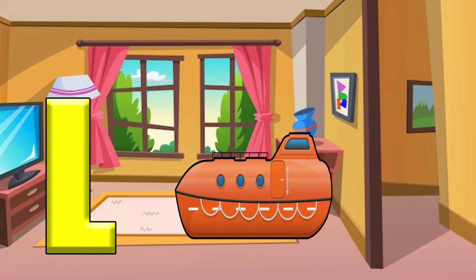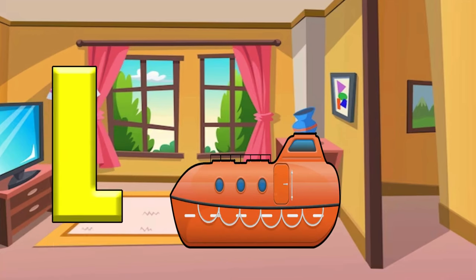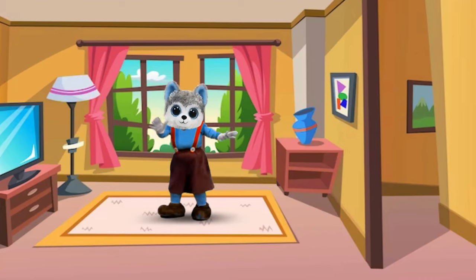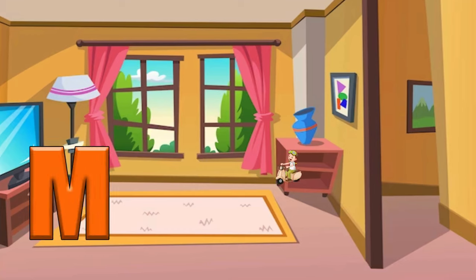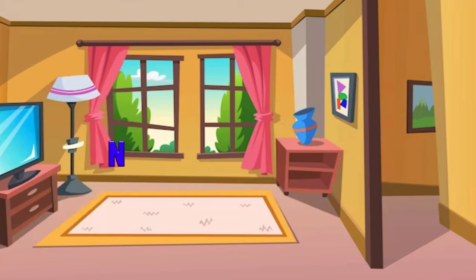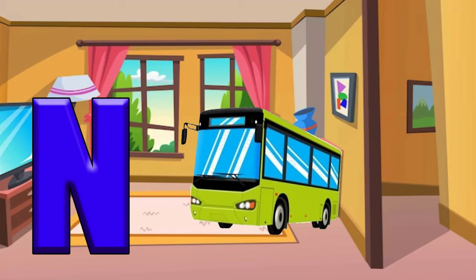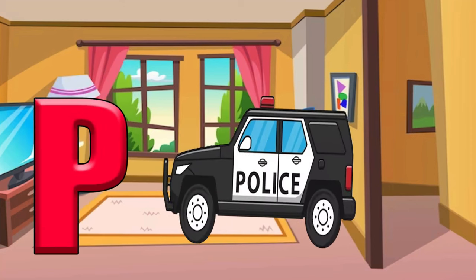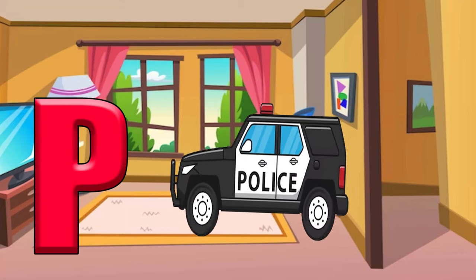L is for lifeboat. M is for motorcycle. N is for navy boat. O is for oil tanker ship. P is for police car.